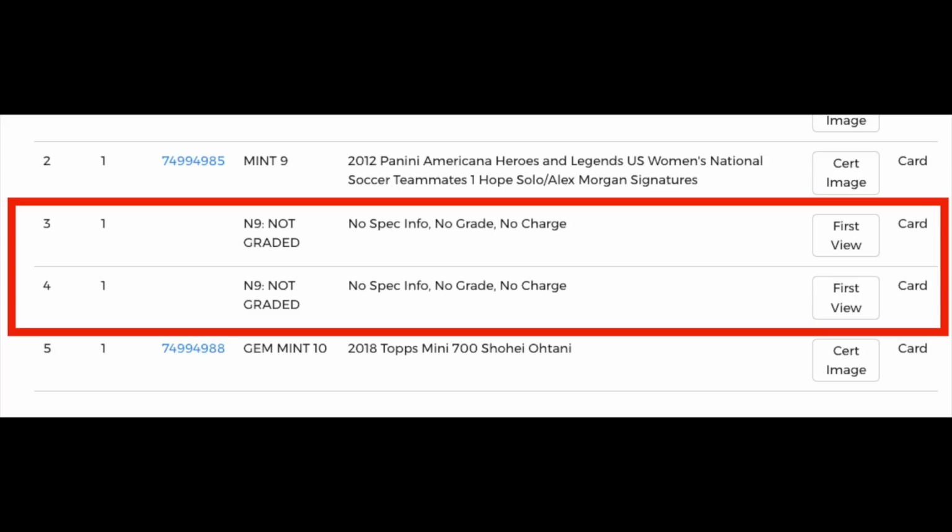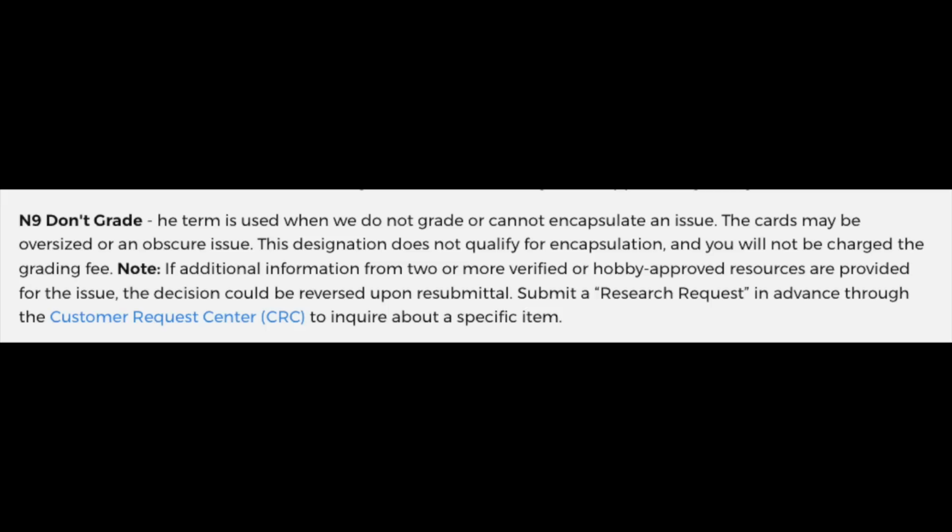And again, I had opened the actual team bag, so that would have been pretty difficult for someone to have faked. I guess it was possible, but I was quite sure they were good. This really concerned me. So I went to look at what N9 means, and basically this just means that this is a set they don't grade for whatever reason. It doesn't suggest that it's fake or not legit in any way. It's just they don't grade this particular set.